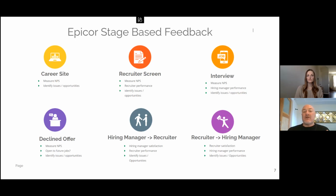of the stages and interactions you can do, but you can really set it any way that you want in terms of those moments of truth in your hiring process, going narrow or going broad. This is what Epicor is doing. We're gathering feedback at the career site to understand that experience, the recruiter screen on the phone, the interview process. Epicor is looking at declined offers, and then very strongly looking at hiring manager recruiter interactions and recruiter hiring manager interactions. That look pretty familiar there, Nicole?